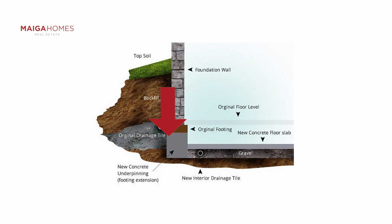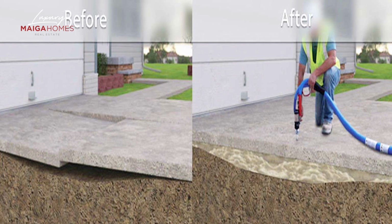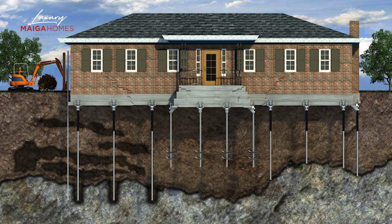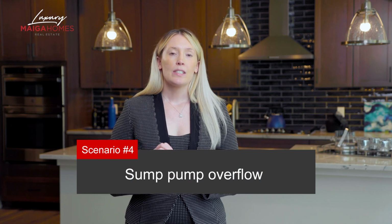For minor cracks, sealants and masonry patches can be used. However, significant structural issues may necessitate more extensive repair methods, such as underpinning, strengthening the foundation by extending it deeper into the soil; slab jacking, which is pumping a grout mixture beneath a slab or beam to lift the structure; and piering, which is driving steel pipe pilings to remedy sinking or settling foundations. If this issue alone does not take care of the water issue, then water intrusion remediation may involve waterproofing measures, improving drainage around the home, or installing a sump pump if the house doesn't have one. Up next is scenario 4, sump pump overflow.